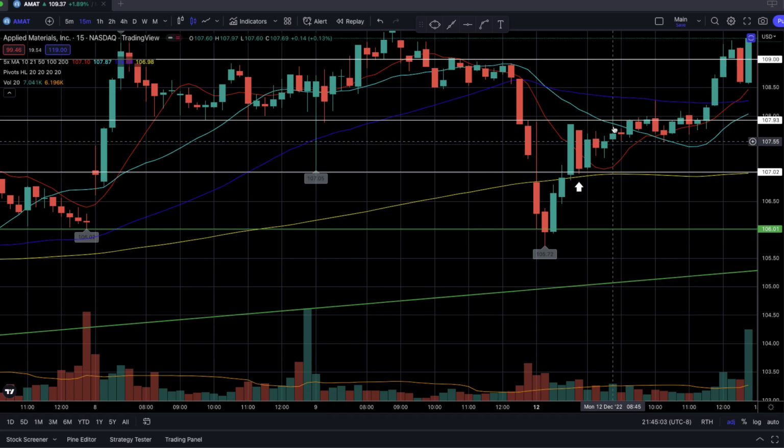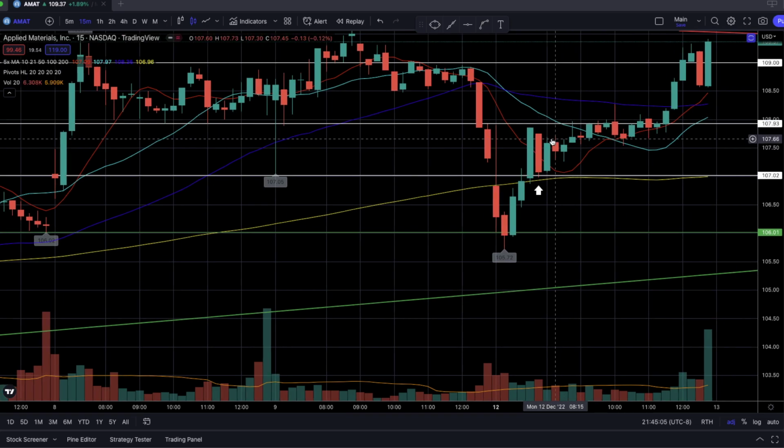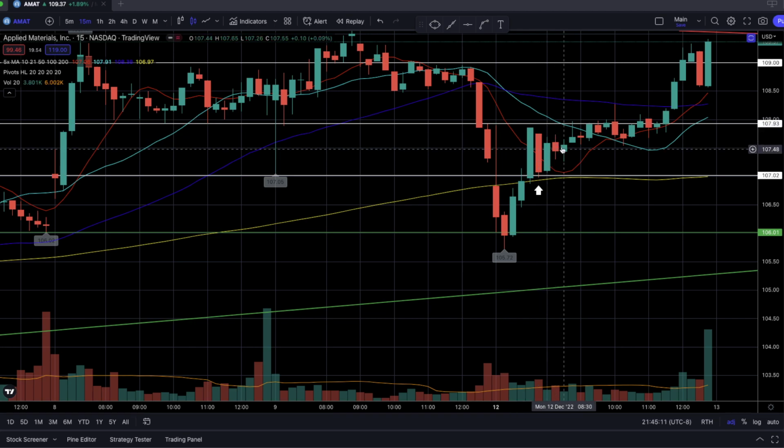And so AMAT here did exactly the situation that I just described to you guys a couple of seconds ago. And we consolidated, we moved sideways between the 10 and the 21 SMA, right? And then after moving sideways for some time, for a couple of minutes here, we ended up retesting the 21 SMA. And eventually we decided to move above the 21 SMA and closed above the 21 SMA.